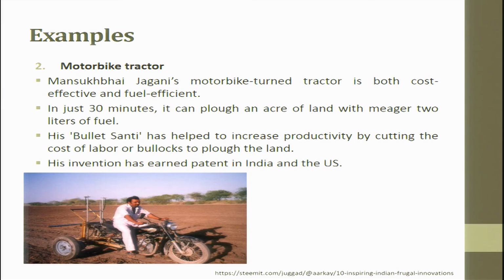The next frugal innovation is the motorbike tractor. So, a tractor is very expensive.